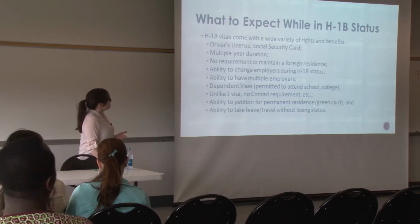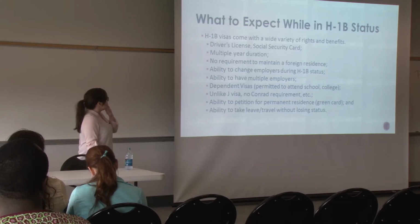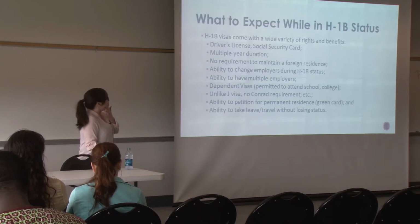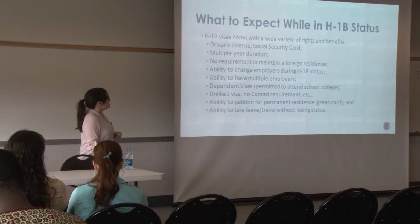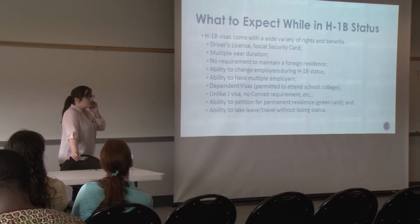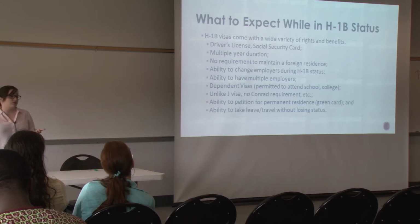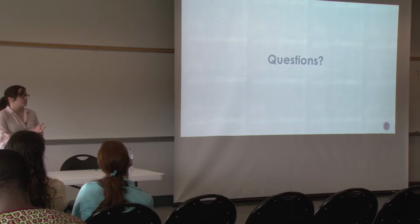You can get dependent visas. Your dependents can attend school and college. Unlike the J visa, there's no Conrad requirement, so you don't have to return home at any point. You have the ability to petition for permanent residence, and you have the ability to take leave and travel without losing status. Traveling on H-1B status is much more simple than even traveling on an F.